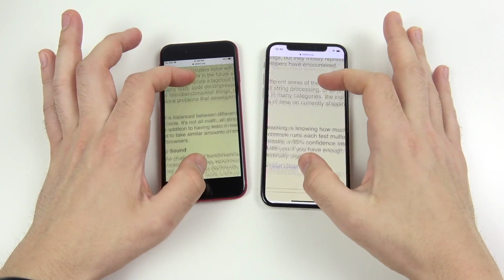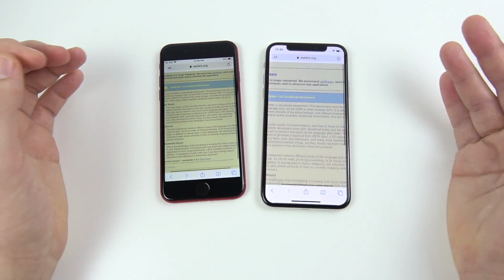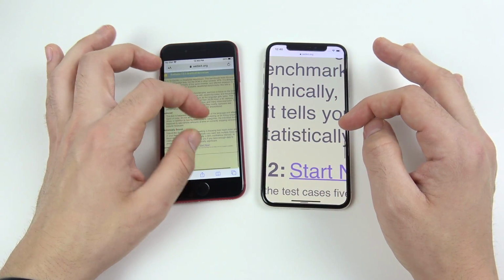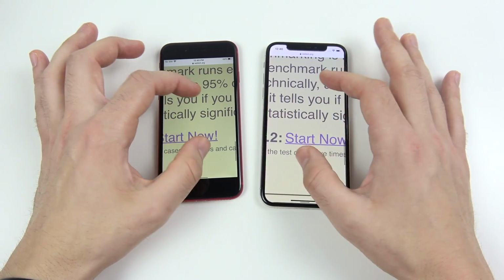Okay, so we're in the internet, and here's the thing. They both have True Tone. The iPhone 10 is just a much nicer display to do web browsing, but this is a speed test, so is it faster than the new SE? We're gonna find out right now.